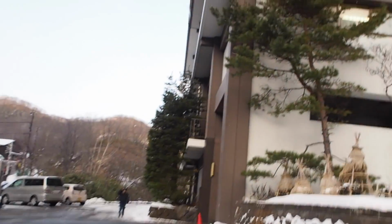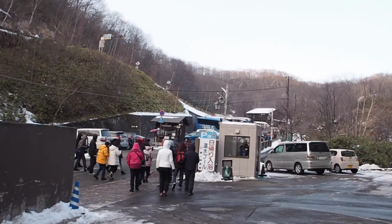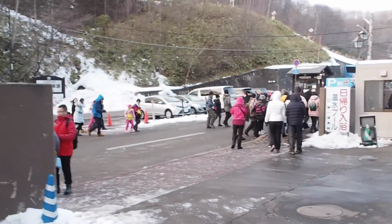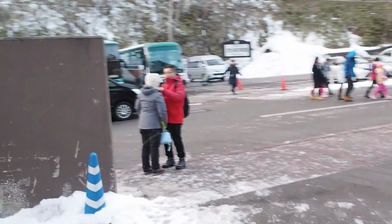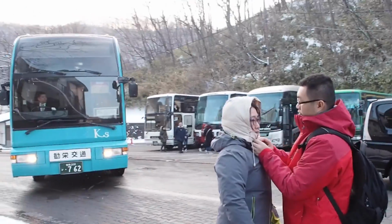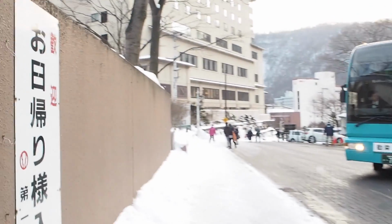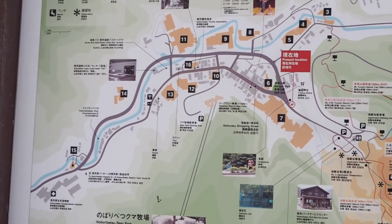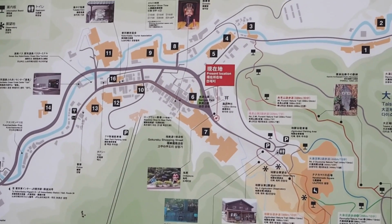So we're in the Noboribetsu onsen area, and look at all of these hotels. It literally smells like rotten eggs, but maybe that's good for your skin. So this is a hotel, and look at all these buses. There's so many, oh my god, look at all these people going here. Look how many tours there are, this is insane. There are so many buses. Holy moly.